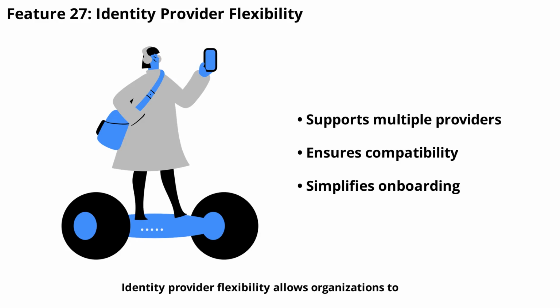Identity provider flexibility allows organizations to choose from a variety of authentication providers, such as SAML, OAuth, or OpenID Connect.